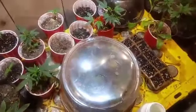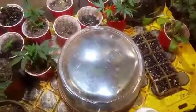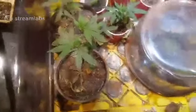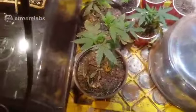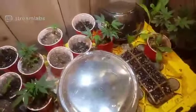And I've got hairs popping out now. I also took the advice of Keep It Real and raised up the lights a little bit more. Like I say, since I raised them up originally, they started putting out more hairs. And then the day I see what they look like after I raised them up even more, hype.